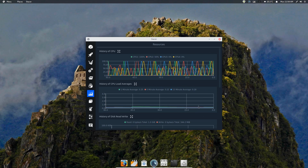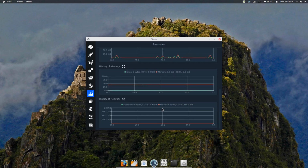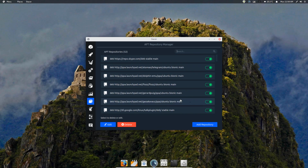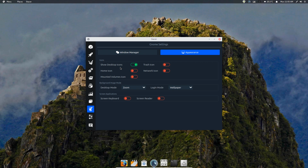And here we have system resources, shows CPU history, quite bouncy. Here we have the load averages, which are quite low, hard disk reads and writes, history of memory, what we're using right now, we're using about 30%. History of the network, actually more than 30. Network activity. App repository manager, you can add, I guess, or remove repositories for applications. Here we have some GNOME settings, text quality, workspace switcher, window manager, and of course we have appearance, show desktop icons.